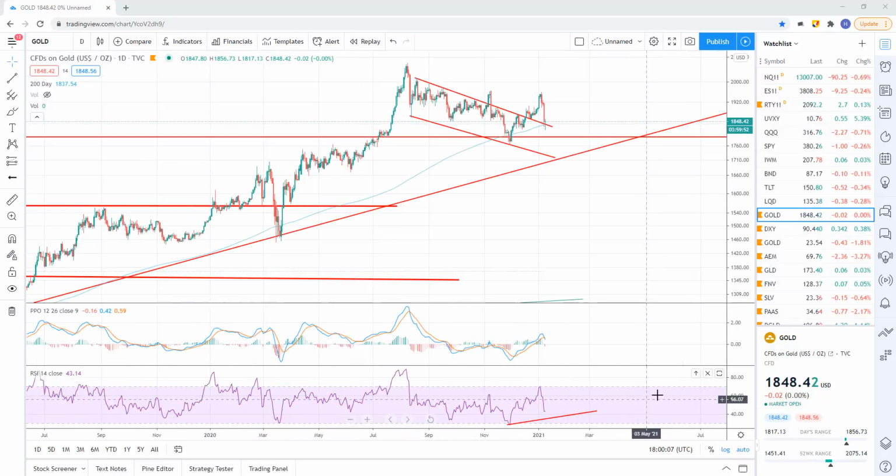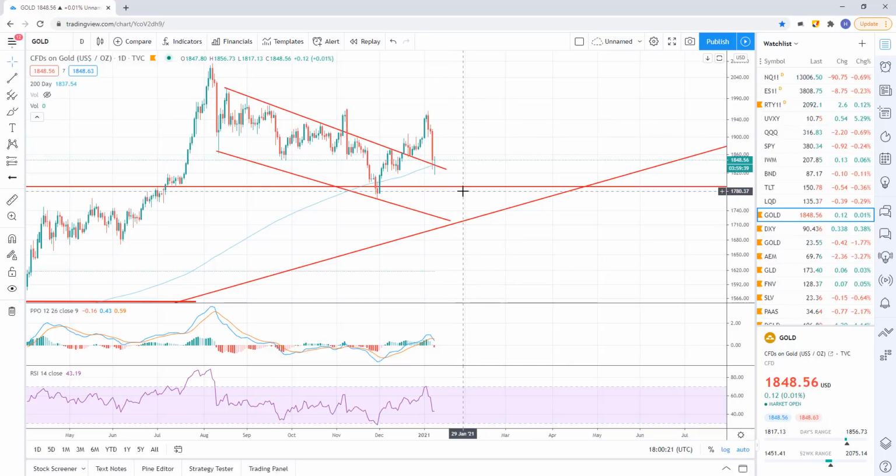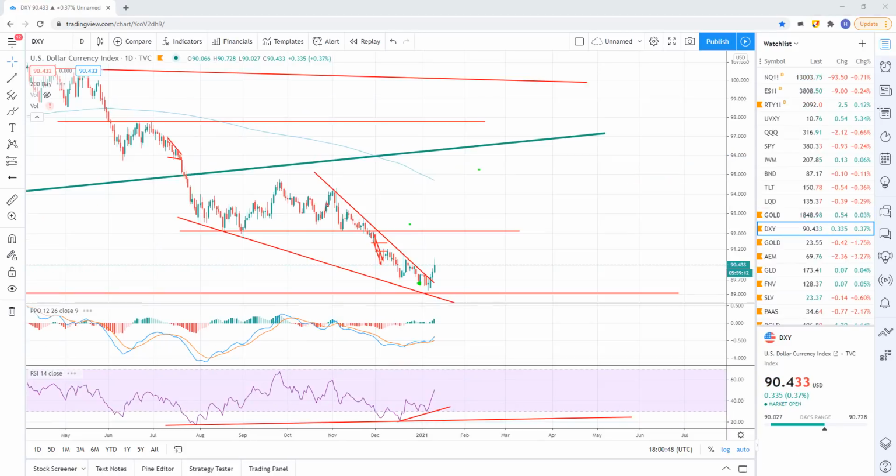Looking at the daily chart, there's no divergences. I got this line marked out, but basically we have downward price, downward momentum, upward price, upward momentum, downward price. No, there's no divergences. Price is moving with momentum right now. What I like to look for in trend reversals is divergences, and right now we don't have that. So I could easily see us going lower and then maybe putting in a bullish divergence. Until then, we're just going to have to continue to buy at support and see what happens.